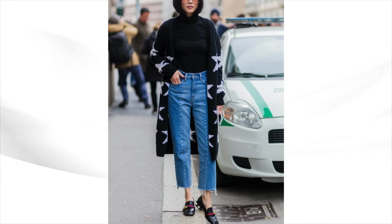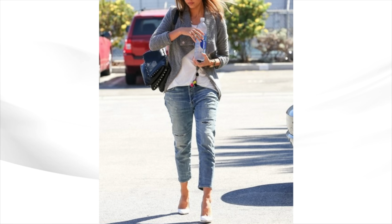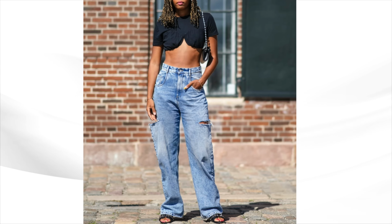I do like this look. I think it does have a place. Subtle distressing has always been something that I think can work really well with jeans. But yeah, let me know what you think about this look. Do you like distressed jeans? Do you like ripped jeans? Would you wear jeans with undone seams and holes? I know it's not for everyone, but I'd love to hear what you think.